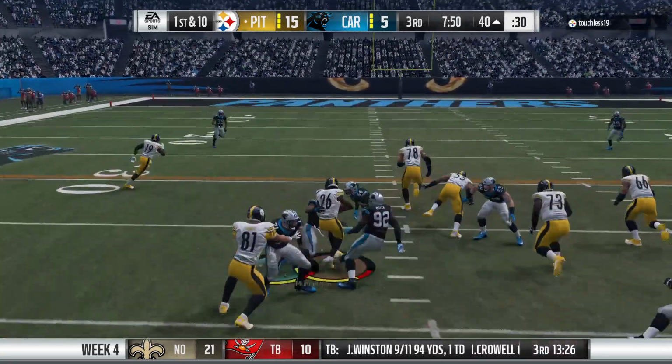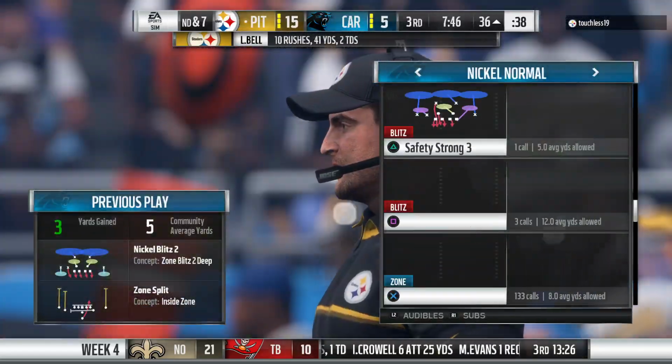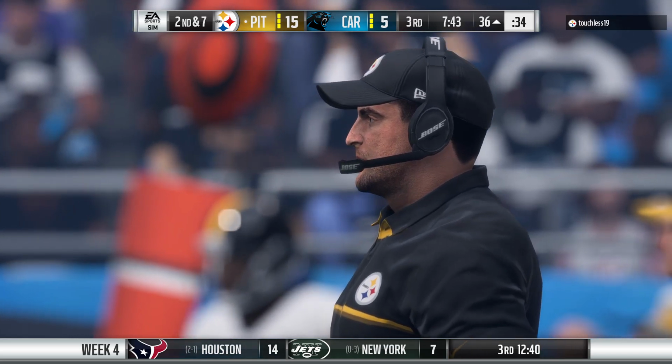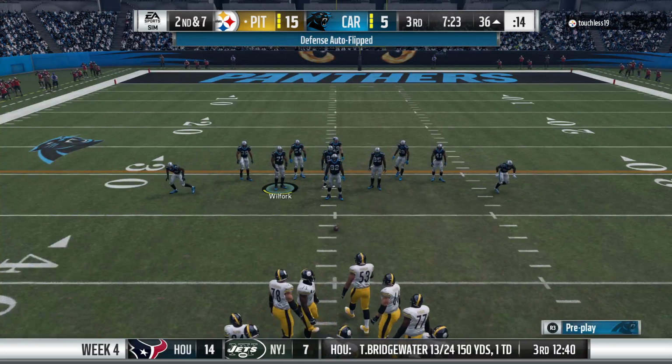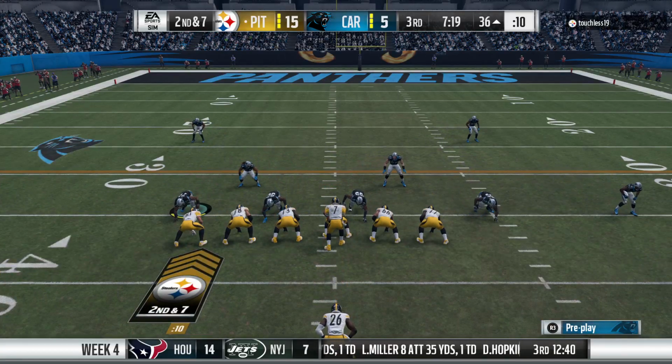After the penalty, it's Bell. And he'll take this one down to the 36. 3 yards on the pickup there, and it'll be second down. Third quarter, and you've got the lead. You're not ready to go into that 4-minute offense to close the game out, but a running game can really benefit your team right now.